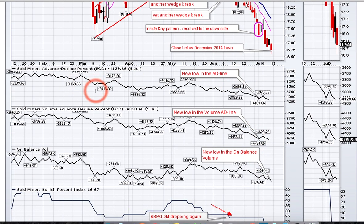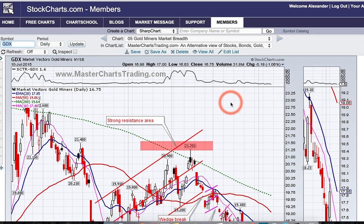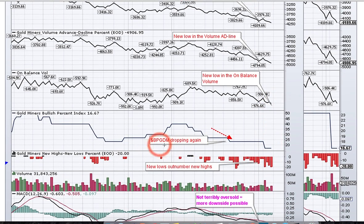A couple more things: since we have market breadth data for gold miners, actually, let me refresh the screen. Maybe I get some new values for GDX. So yes, we have new values here, and we are at new lows for the advance-decline line. We're at new lows for the advance-decline volume line. I think this is a new low as well for on-balance volume. I do believe that is so, yes. And then the bullish percent index is firmly in bearish territory. New lows outnumber new highs by 20%. So you can see that this index is pushing lower and lower.